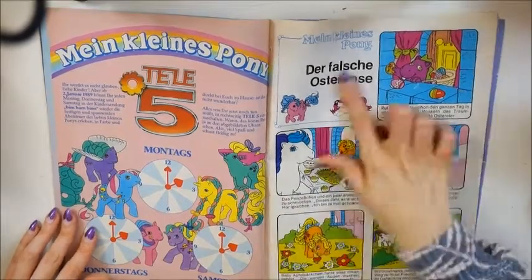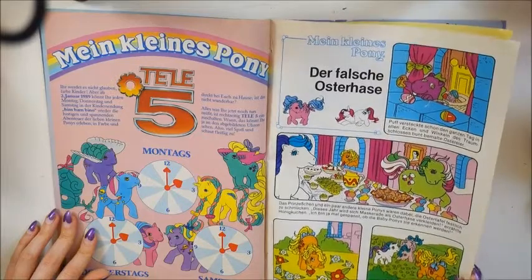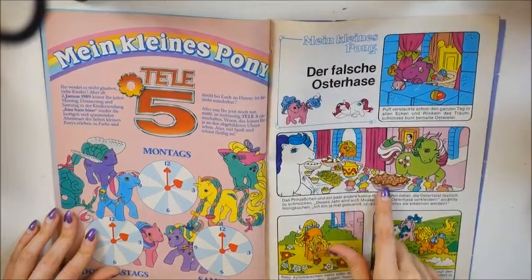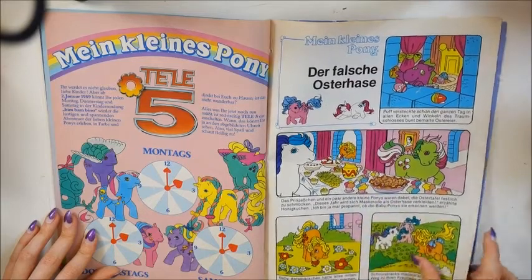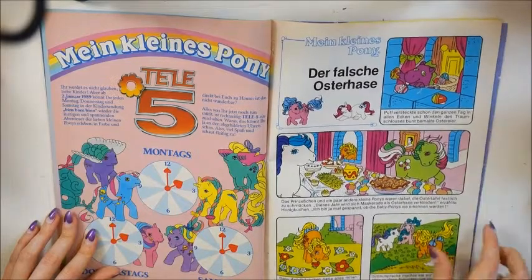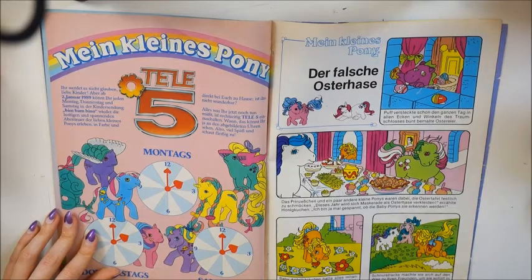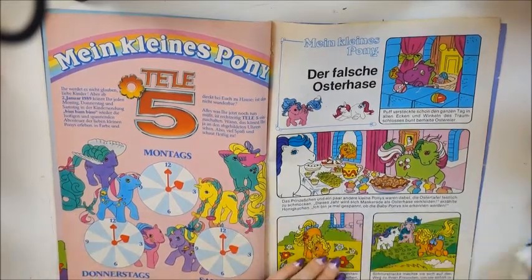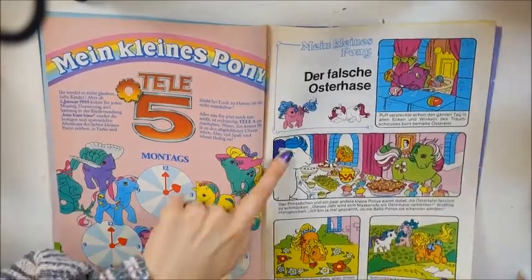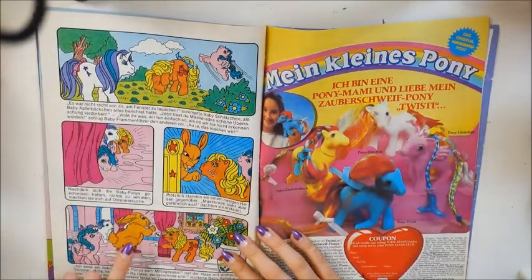Anyways, it's another story. It's an Easter story. The wrong Easter bunny. Okay. Oh, that looks so cute, and that looks like ice cream and these Easter bunny cookies. Delicious. This is Fizzy. I don't have that pony. It's a Twinkle-Eyed pony. Here are some of the babies again, like Baby Glory, then Baby Applejack, Baby Firefly, which I don't have. This Gingerbread? Probably. And here are the babies again, and this is probably the wrong Easter bunny.